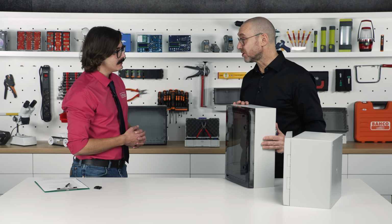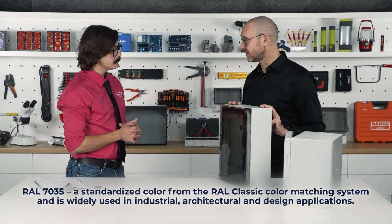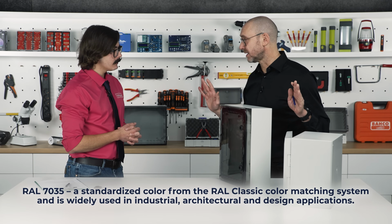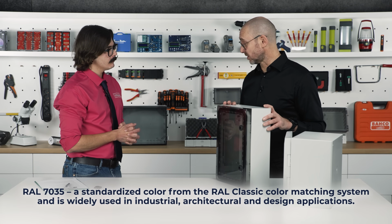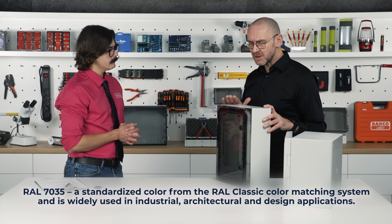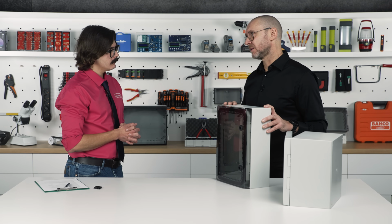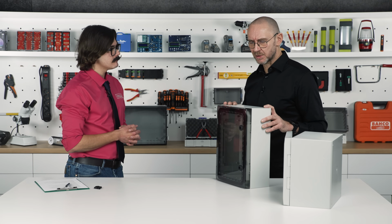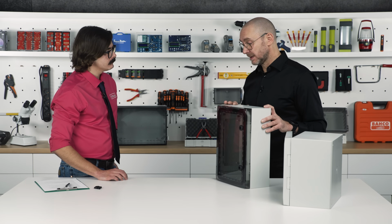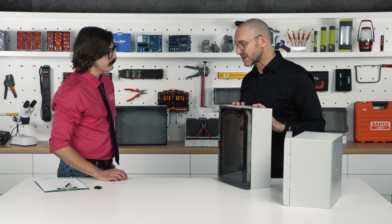Right. Why are all the cabinets in gray color, or like in this kind of white, gray, cloudy? So actually this is a kind of industrial standard. It is? Yes, it is. Okay. This color, it is RAL 7035, which is commonly accepted across the world. And almost all industrial enclosures are made in this color. There are some cheaper products which are used for residential applications, and those are usually made in white color. And now we also see products which are made in black, but this RAL 7035 is still the most common product. What is the reason for that? I don't know, actually.